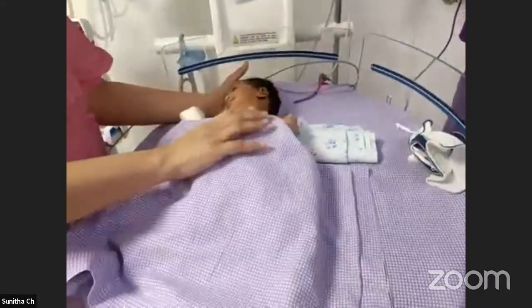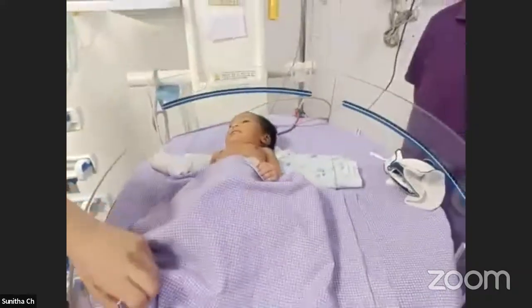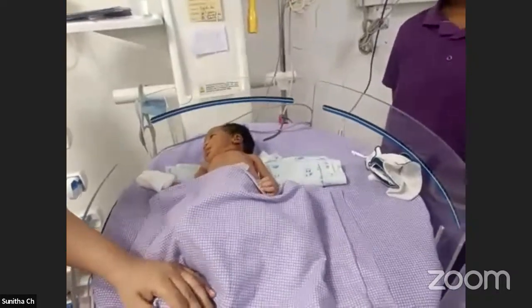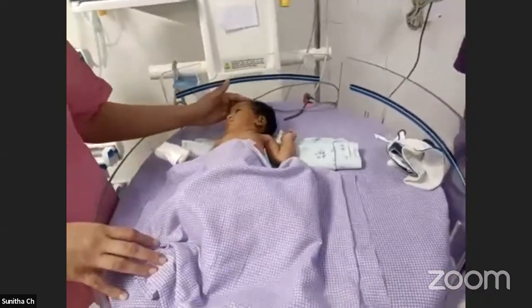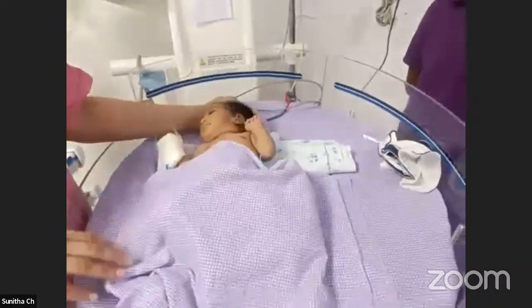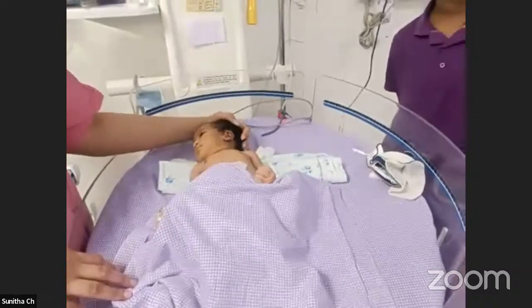So we have finished assessment of higher mental functions, cranial nerves, as well as motor system. Sensory and cerebral examination is not possible in a newborn. We also need to include the assessment of fundus as well as measurement of head circumference, comment upon the shape and the size of the head, as well as comment upon the spinal cord or the back of the baby to complete our central nervous system examination.